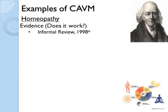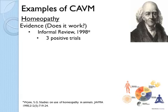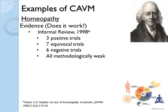So what do we have? There was an informal review done in 1998 in the AVMA journal of the research in veterinary homeopathy. 3 positive trials were identified, 3 trials which seemed to show an effect. 7 trials were identified in which it wasn't clear whether there was a beneficial effect or not, and 6 trials were identified which clearly showed there was no effect. All of the trials were weak methodologically, so the evidence is, generally speaking, not very positive and of very limited quality and quantity to begin with. So difficult to draw a conclusion based on that.